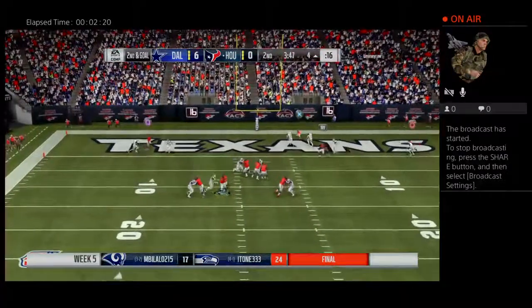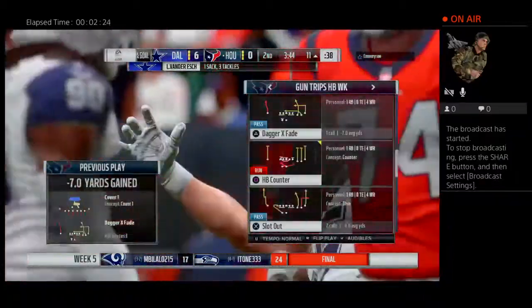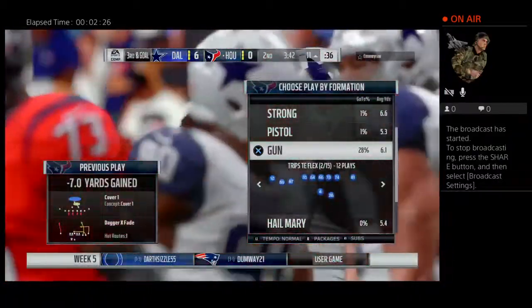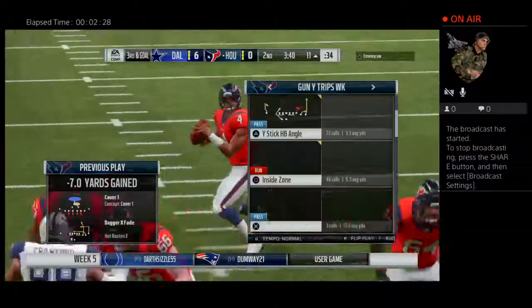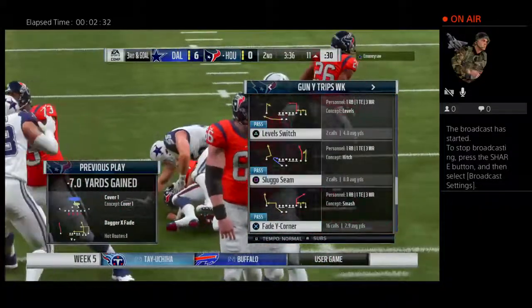From the gun, here's Watson. In trouble, and he'll go down back at the 12. 2nd and goal, last thing you need to do is get pushed backwards to take a sack. But he couldn't find anywhere to go with the football, had to eat it, and ended up on the ground.